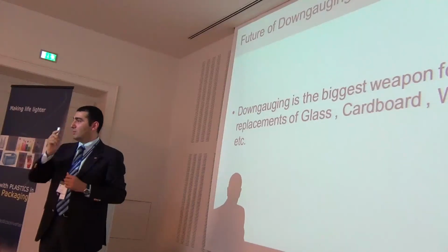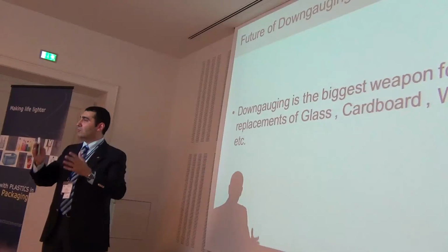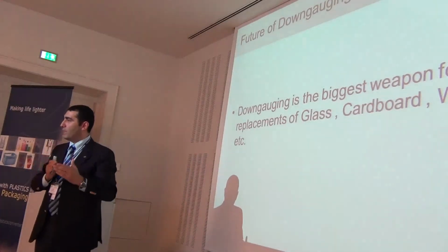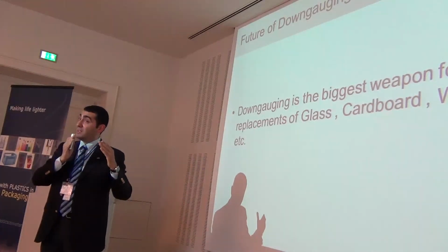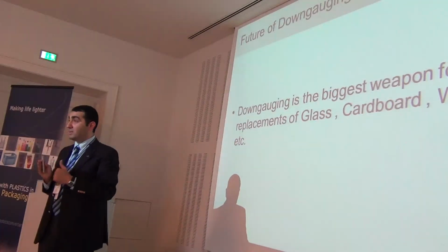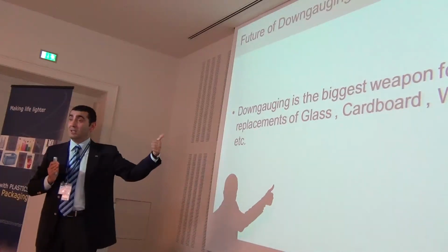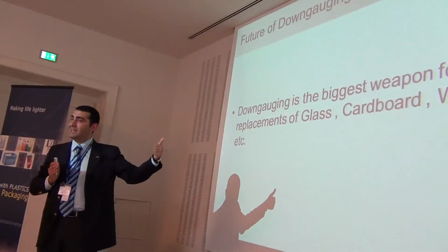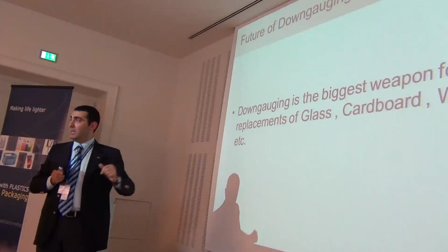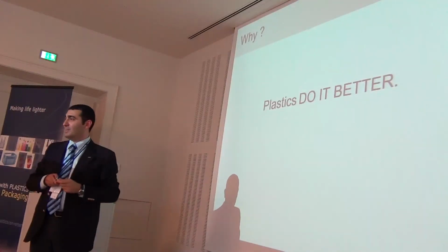So we talk about 9 billion people coming, scarce resources, and even though there is some negative approach to plastic, there is also a great requirement for plastic. And downgauging will be one of the important factors. And our competitor products in packaging, they don't have such a good product that they can easily downgauge. So this is a good advantage. And I say why? Because plastics do it better. Thank you very much.